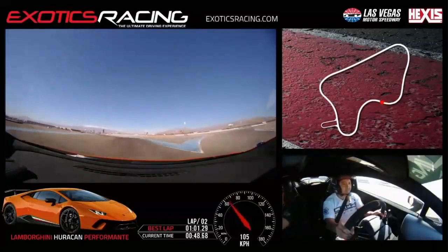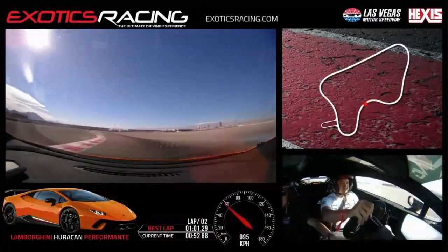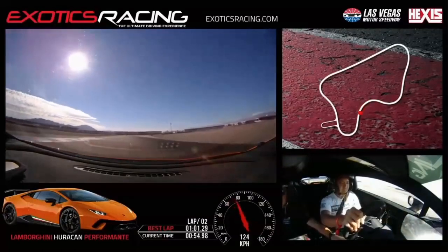And then brake. Stay here. Turn in and clip it on the left here. Brake. Wait to be on top of it. Go back in the middle. Now you're good to go on throttle. There you go. And now brake.